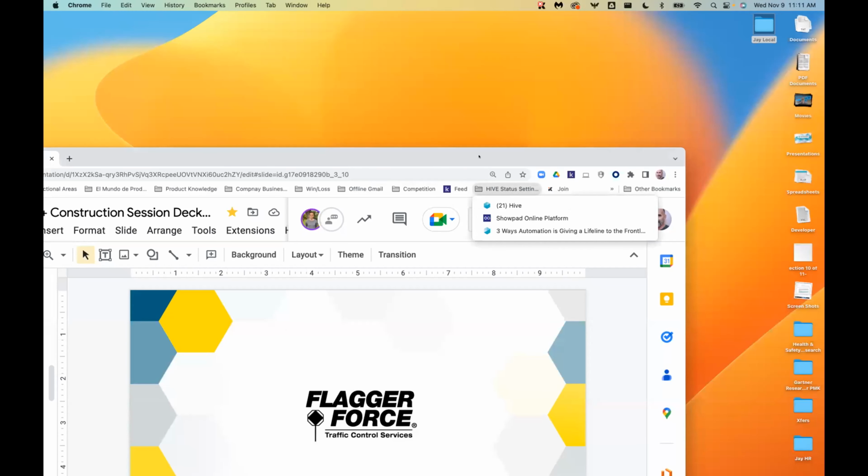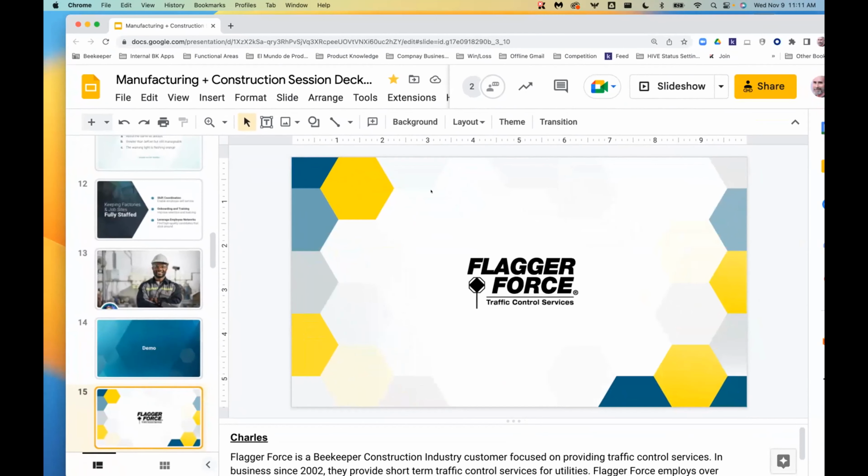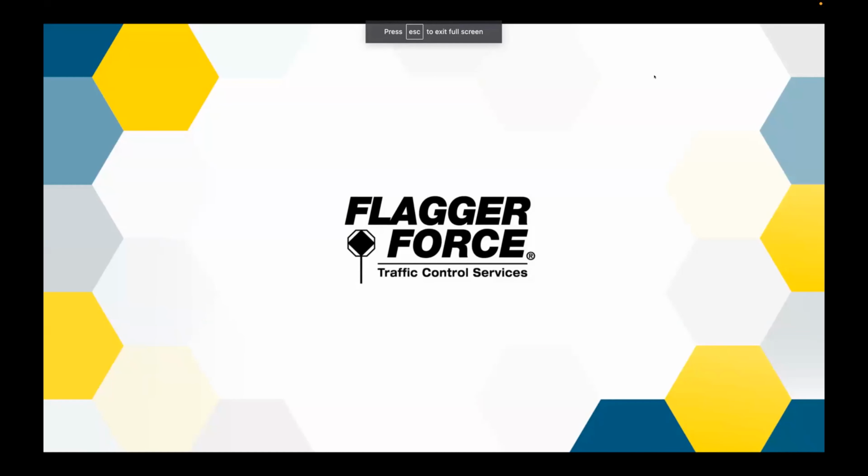Now, Tamara Palmer, one of the internal communications managers over there at Flagger Force, she's actually speaking in one of the other breakout rooms, but she identified that there was a challenge, that there was a gap. Every day, their operations team would have to think about what sites were going to be open and ready to work, and they would have to dispatch people. But it created these inconsistencies where either too many or too few people might be sent over to that site.